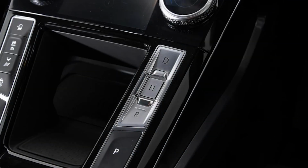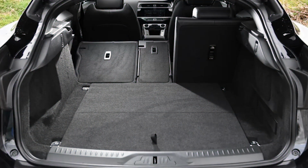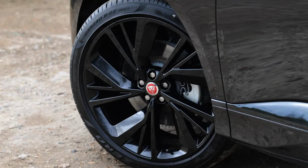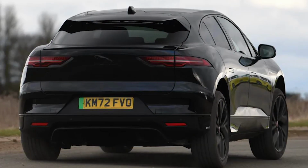Model: Jaguar I-Pace R-Dynamic HSE Black. Price: £77,495. Powertrain: 90 kWh battery, 2xe motors. Power, torque: 395 bhp, 696 Nm. Transmission: single-speed automatic, 4-wheel drive. 0 to 60 miles per hour: 4.5 seconds. Top speed: 124 miles per hour. Range: 277 miles. Charging: 100 kilowatts, 0 to 80% in 45 minutes.